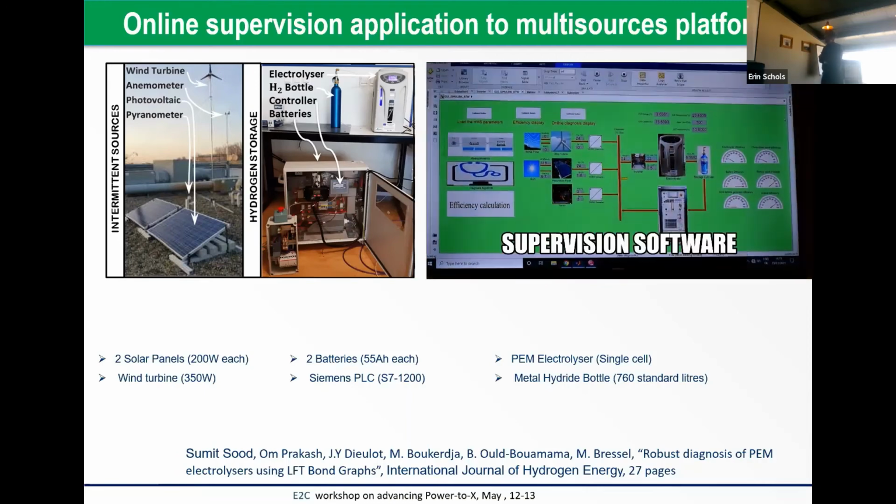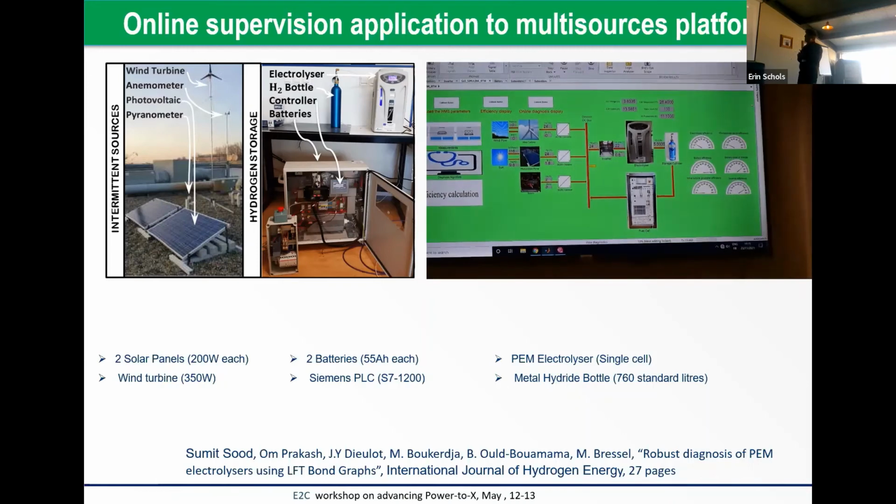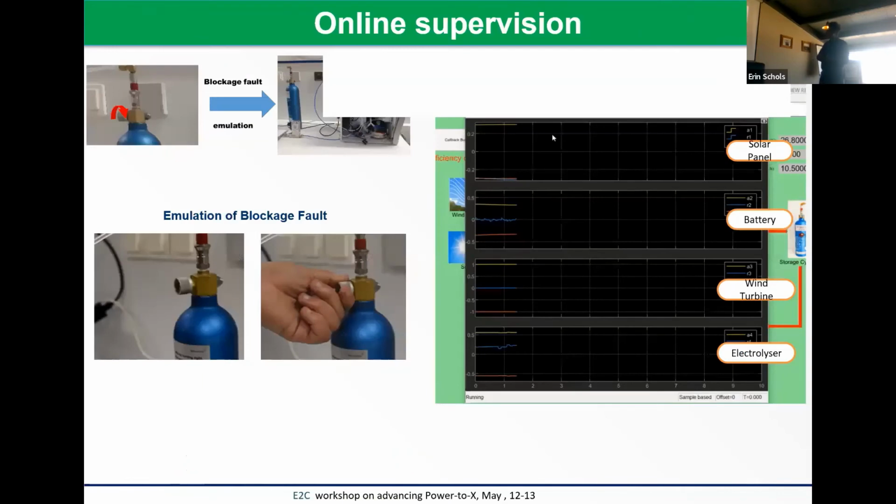This is the supervision software. As you see, we can have the efficiency calculation, and we can also have the diagnosis and the prognosis of the system. The system consists of 2 solar panels, 1 turbine, 2 batteries, the PLC controller, the electrolyzer, of course, and the storage of the hydrogen. Then, this is the graphical user interface.